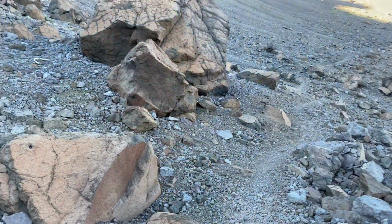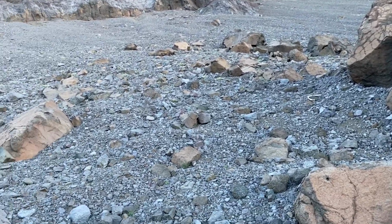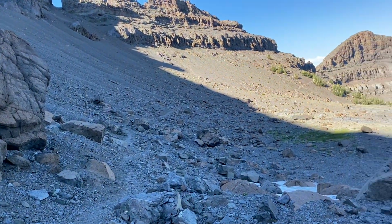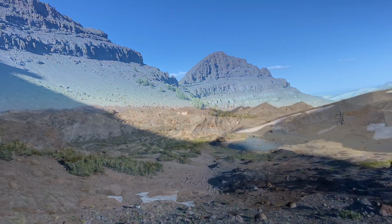Kind of like big mud rocks that break off from up there, I guess. They're very different looking. And there goes the trail. Trees again. Whee!